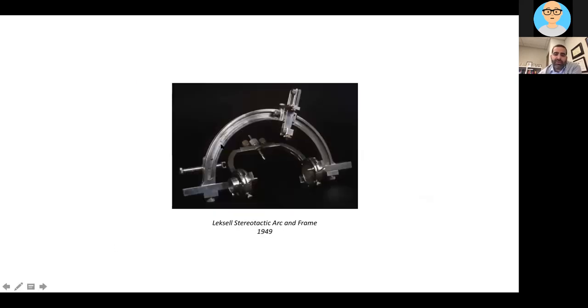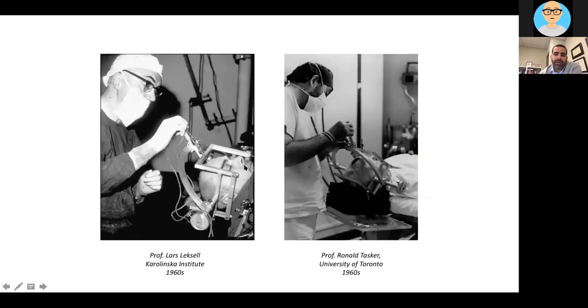So this is the frame that Spiegel and Wycis developed. And then what happened over time, you started to see these procedures becoming much more popular. So this is Lars Leksell, who's a Swedish neurosurgeon in the 60s. This is Ron Tasker, who's a Canadian neurosurgeon here at the University of Toronto, performing the same procedure on patients with Parkinson's disease to try to access parts of the brain that we know are not functioning properly in order to restore activity more broadly.